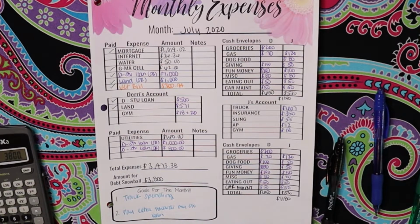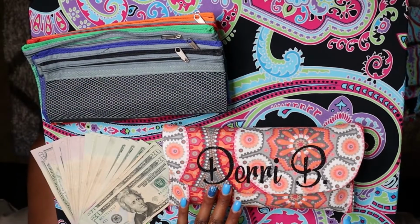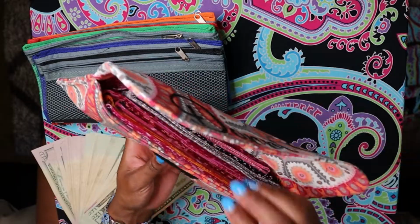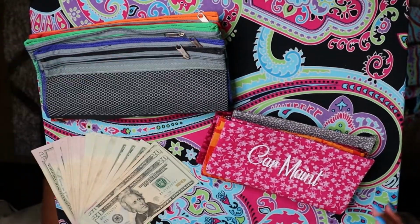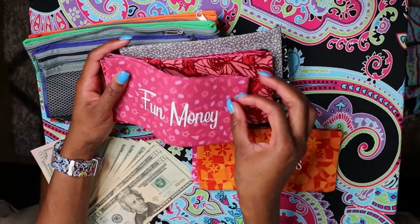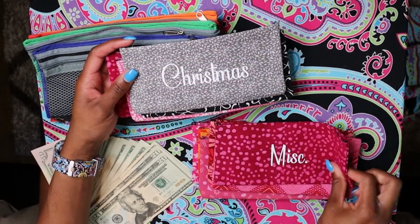Let's go ahead and stuff our cash envelopes. Another thing that was exciting was that I made me some new cash envelopes. My other one was getting kind of dirty, so I went ahead and made me some new ones. And so this time I did make myself a car maintenance one. Of course, I have groceries, fun money, gas, restaurants, miscellaneous.